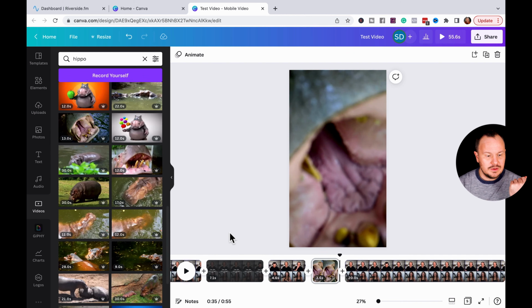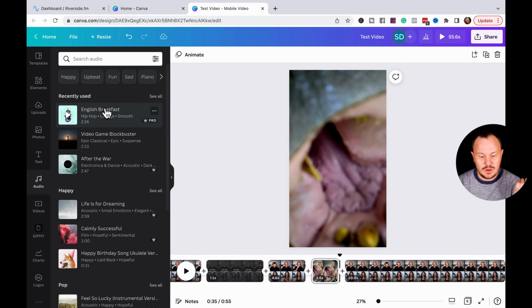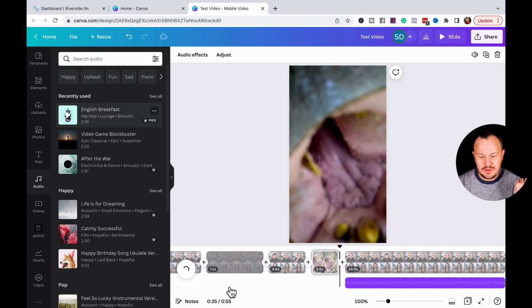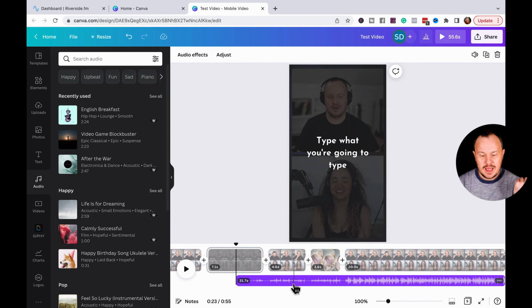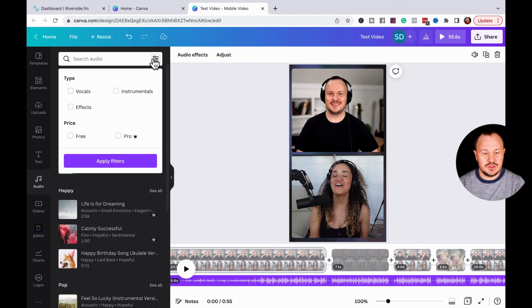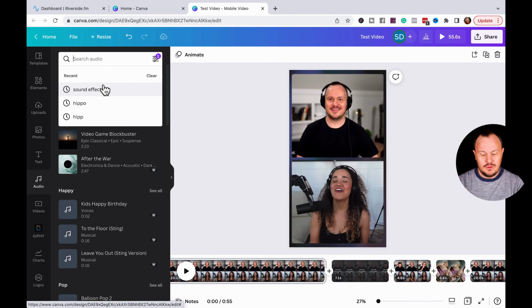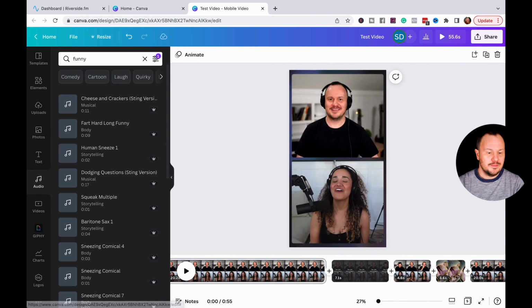And then finally what we can do is we can actually add audio. And audio, you can add music if you want to, so I could add this music, and you can just drag that anywhere you want on the timeline, and you can start adding multiple audio tracks. So here's one. If we go to sound effects, you can actually search by effects, vocals, instrumentals, but if we go to effects, this is gonna apply this filter and we'll search for sound effects. We could do maybe a funny sound effect, or just to show you, they have lots of funny sound effects. Fart, hard, long, funny.